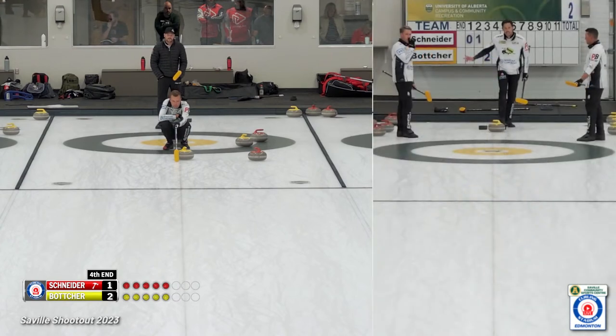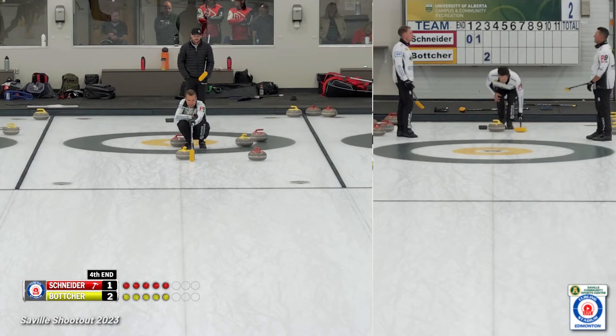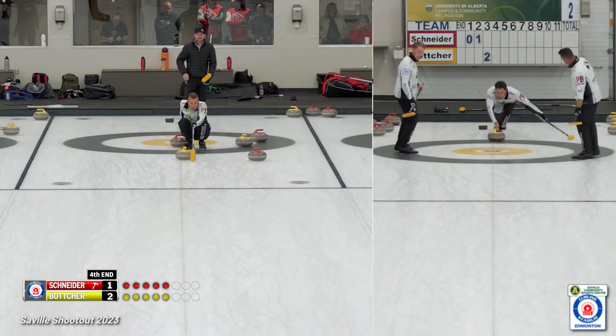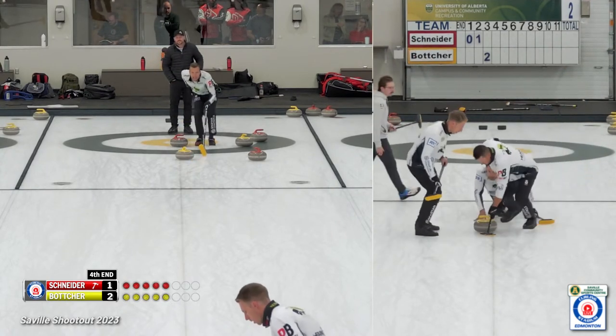So, it'll be a run back. Glenn. Brett's second rock here in the fourth end. Team Schneider down 1 point with Hammer. They've got a corner guard. They've got a rock in the wing. And they've got a rock in the top of the 4 foot buried. So things are looking pretty good for Team Schneider right now.